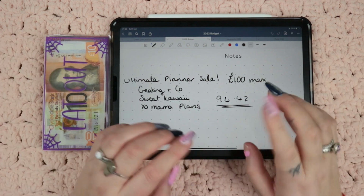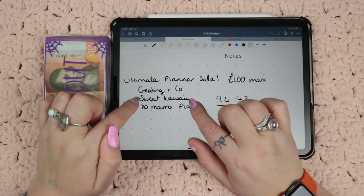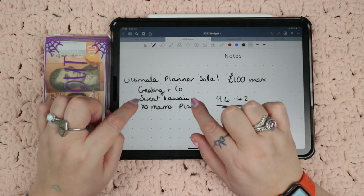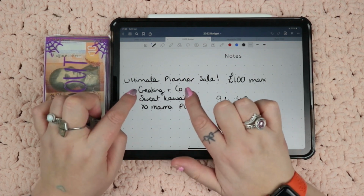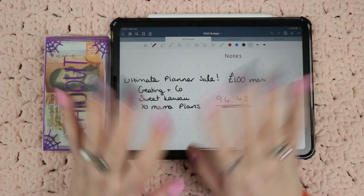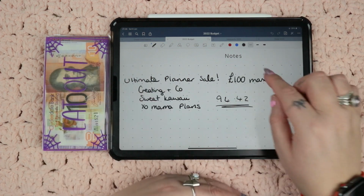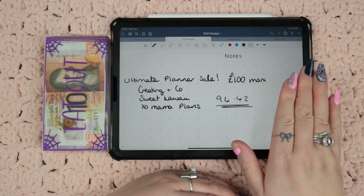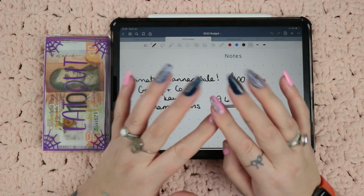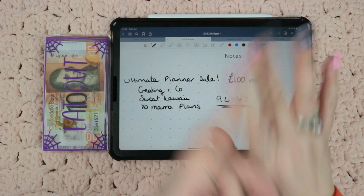So I set myself a budget. I knew the Ultimate Planner sale was coming up, and I knew that I wanted some bin stickers from Exo Mama Plans, and I wanted some book stickers from Sweet Car Designs, and Creating & Co. I wanted the readathon stickers. I knew I wanted them. So I set myself a budget within my business budget for £100, and that was it. I stuck to it. I have also spent money at another shop, Caress Press, which was the last of my Christmas money.